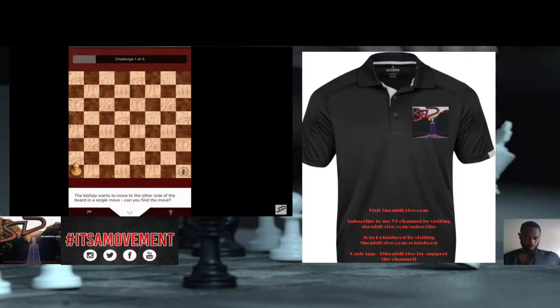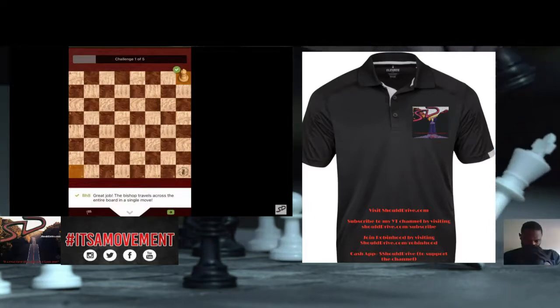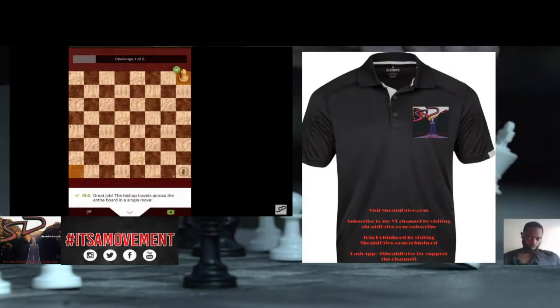The bishop wants to move to the other side of the board in a single move. Can you find the move? The other side of the board in a single move is right here. Great job. The bishop travels across the entire board in a single move.